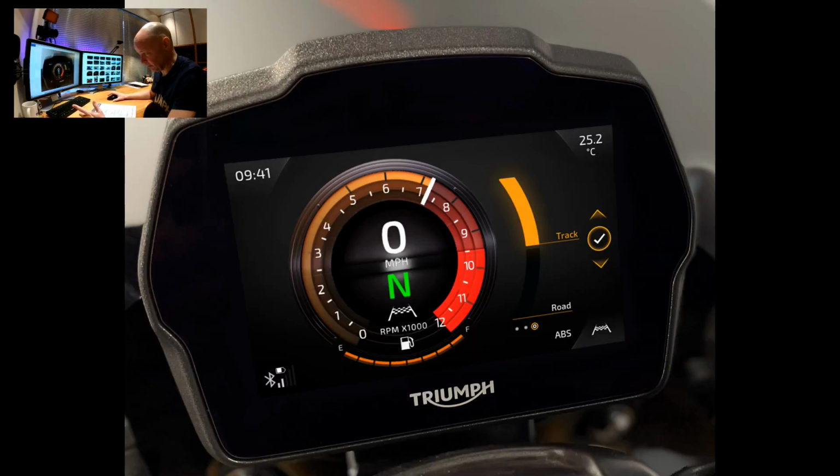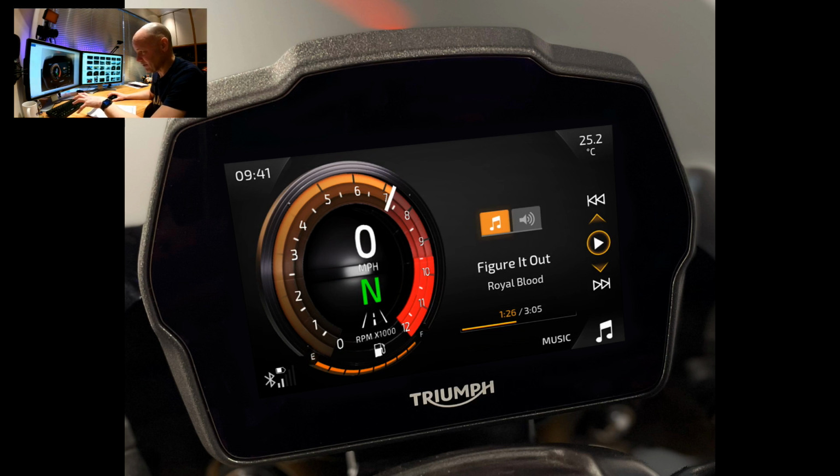There are a few themes available. There's another theme, quite nice in the orange, although I think I prefer the previous one. And then when the screen starts to get busy, they do this clever thing where they make it look sort of 3D, and they tilt the dial on its side so you can fit on other things. Here we've got some music playing because it has the integrated control for your phone.